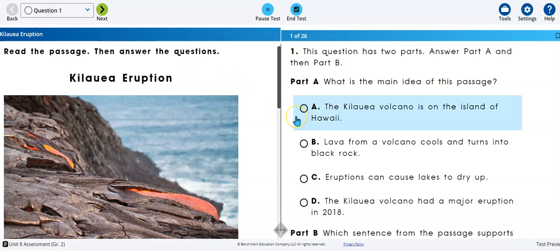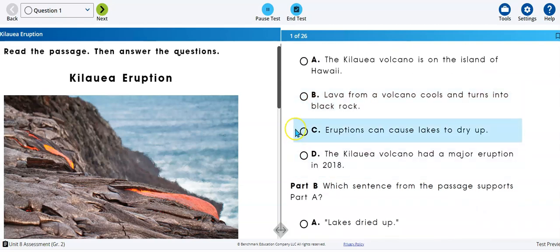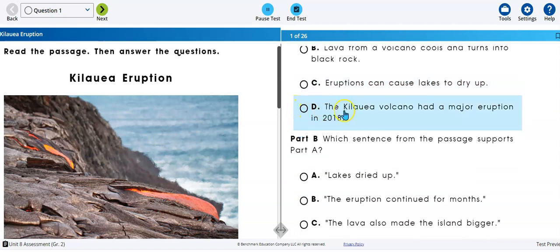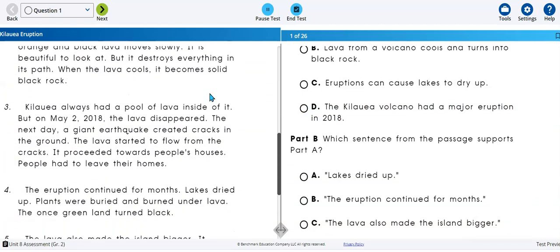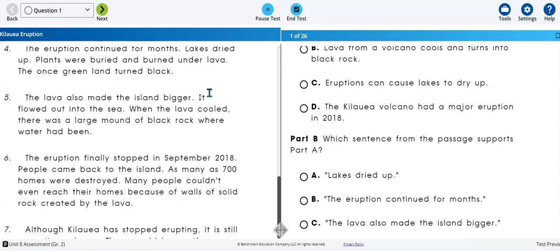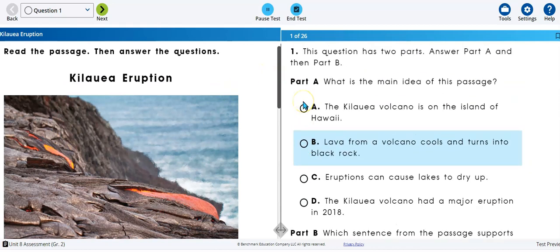All right, is it about a volcano being on the island of Hawaii? Is it about lava from a volcano cooling and then turning into black rock? Is it about eruptions causing lakes to dry up? Or is it about this specific volcano having a major eruption in 2018? I'm thinking you're going to have to read, think about the details, all right? And then make your choice.